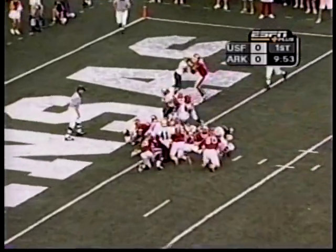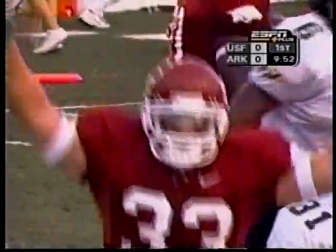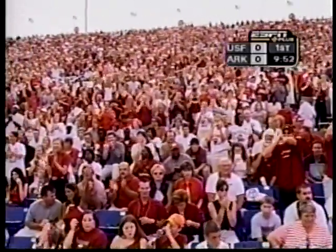Here's a look at the fullback. Finds a lane into the end zone. That's Mark Pierce, and that's a touchdown for Arkansas. And that's running right to that right side of the line.